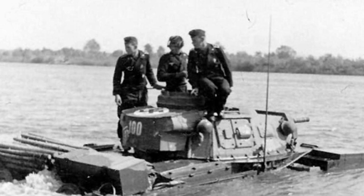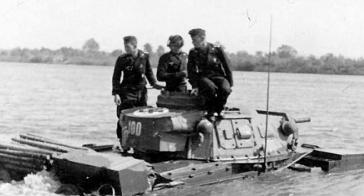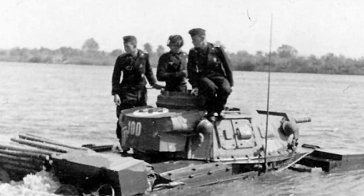The theory was simple enough. Water doesn't crush steel instantly, not at shallow depths. If the crew could breathe and the engine could get air, a tank could move underwater like a slow, crawling submarine. It would not need bridges, pontoons, or barges. It would simply walk across the sea floor. The more they studied it, the more it seemed possible.